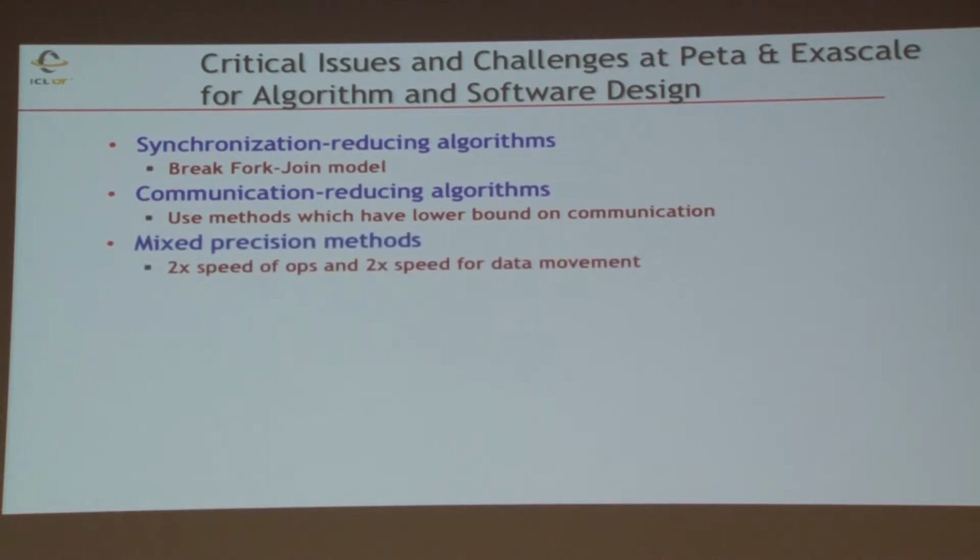We want to be able to use mixed precision. We want to be able to use 64-bit, 32-bit, and perhaps even 16-bit precision in the course of our applications. 32-bit is twice as fast as 64-bit on all hardware platforms. The floating point is twice as fast, plus you have half as much data to move, so you'll get a benefit from that. 16-bit even goes beyond that, being 4 times faster, and again, less data to move.